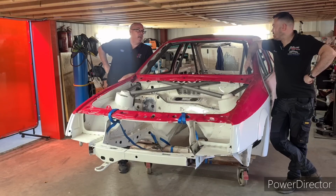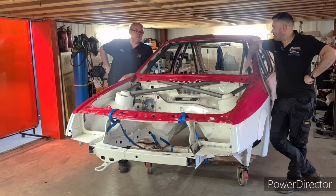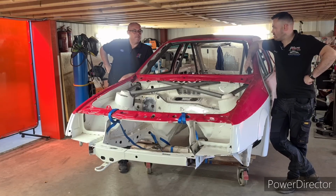But yeah, I've got the slots to cut in the B post so we can drop the whole cage down so I can weld the tops. And there's a couple of little bits that I'll need to weld before it goes back in, so we can get to the backs of stuff, and then me and Paul will obviously try and feed it back into the car where we can, and start welding that up. So I've got that to do.